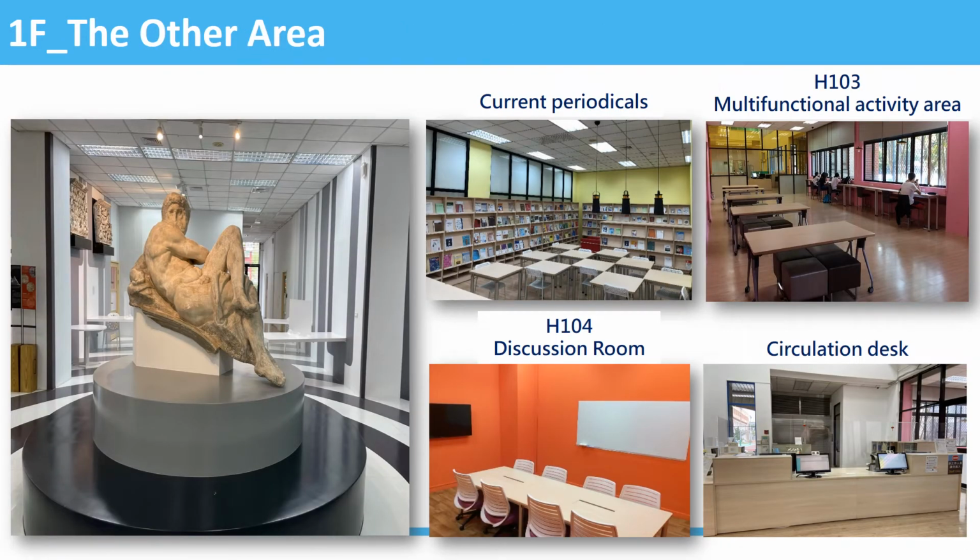If you have any questions about your privilege of books borrowing and return, please contact the circulation desk on the first floor. Other service spaces include current periodicals area, multifunctional activity area, and discussion rooms.